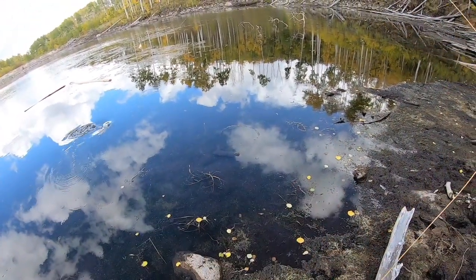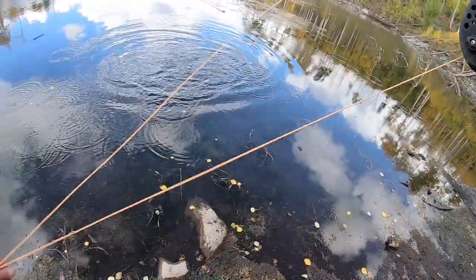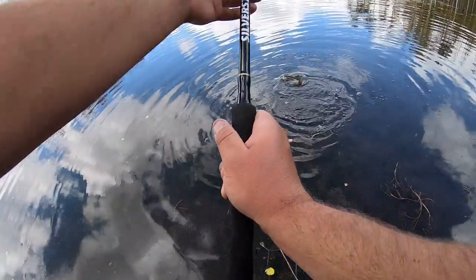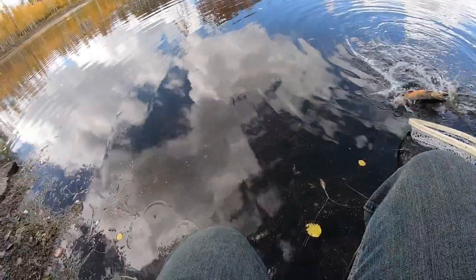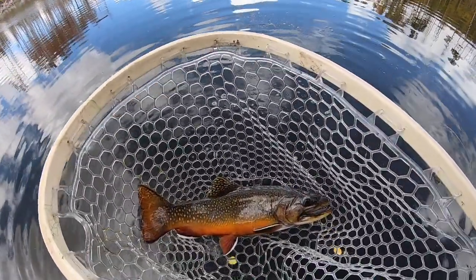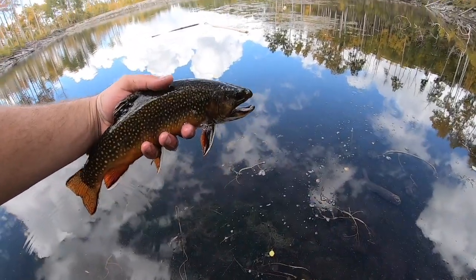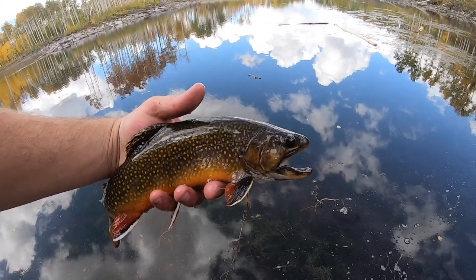There we go. Ooh, good one. Yes. Oh man, that's the biggest one of the day. I think, yeah. Let's see. Maybe not. It's one of the bigger ones though. One of the prettier ones. Look at that. Nice. And I think that guy looks like he's been caught before because his mouth is kind of ripped up on that side.